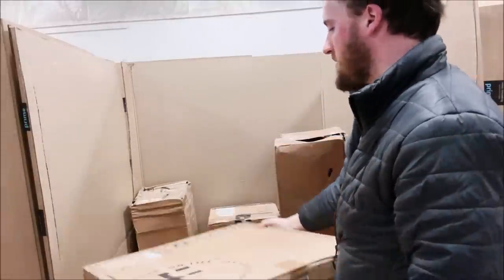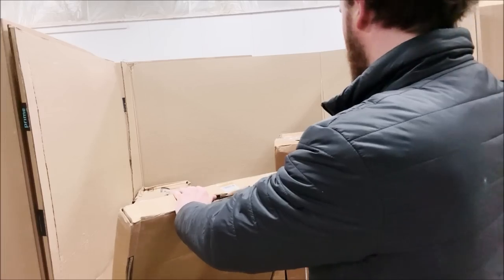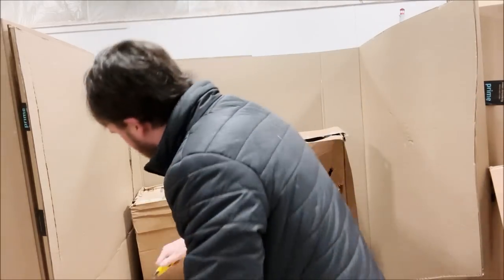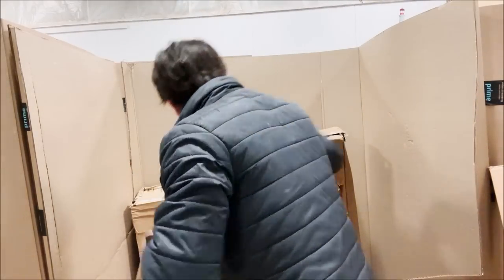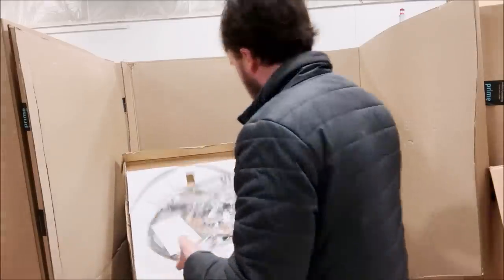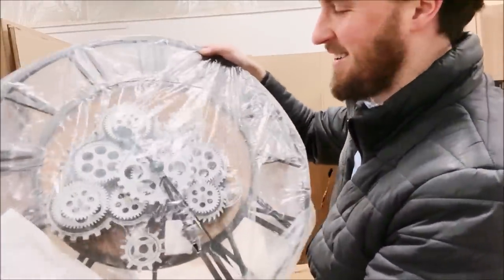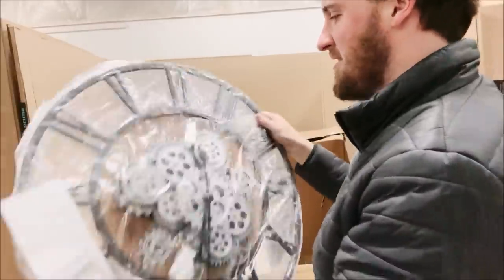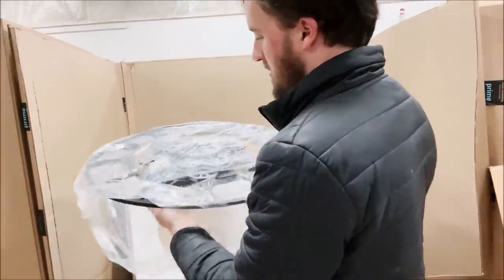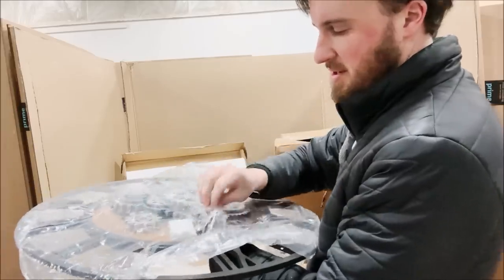Every second deserves to possess. A clock is my guess. Oh, that's kind of neat. It is a clock. Well, it was a clock. That is no longer attached. But it looks like it's salvageable. I'm not going to try and take it out of the plastic.